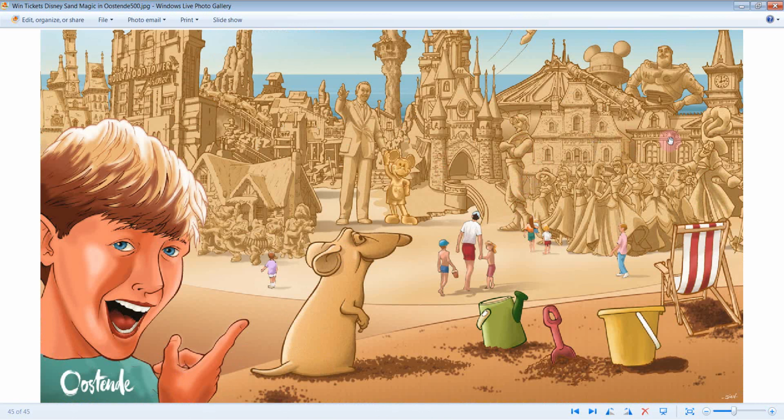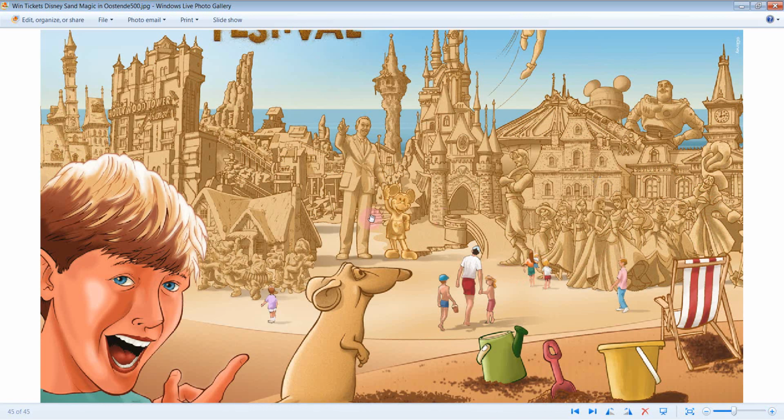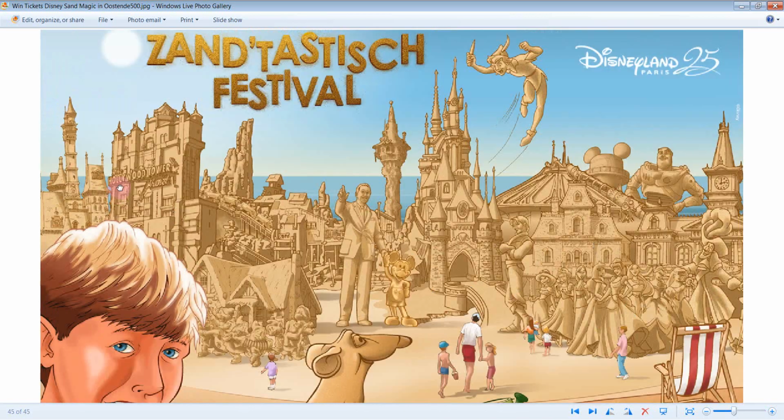This is for this year, the 25th anniversary. I just liked it because there's all kinds of things going on. You got the dwarfs over here, Walt and Mick. The princesses over here. I'm not sure which guy this is. Maybe the guy from Tangled. Buzz, Peter Pan. So this is kind of just fun to look and see everybody that's in there.